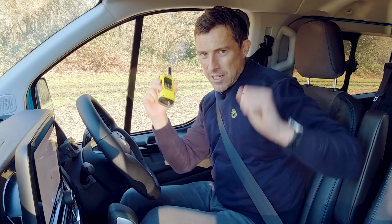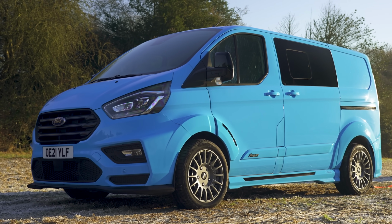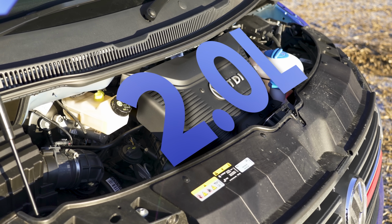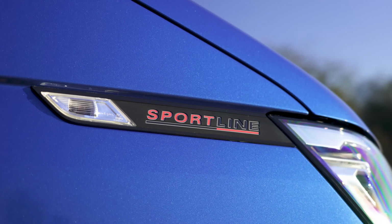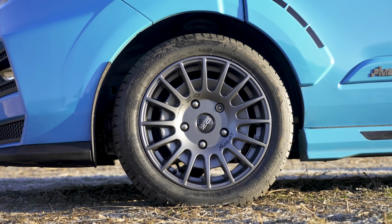Yay, marginal victory. We're now having the VW Transporter connected to this Ford Transit Custom. Will the Ford be victorious again? It's gonna have a harder job. I'll tell you why. You see that VW, it has a 2-litre diesel engine, but with 206 horsepower and 450 newton meters of torque. So it's more punchy than this. It's also their sporty version as well. So it's on 18-inch alloy wheels, just like this particular van.